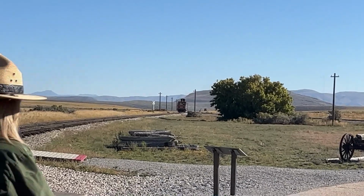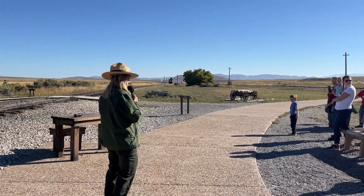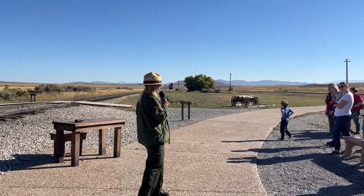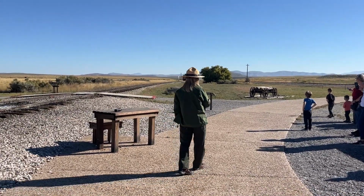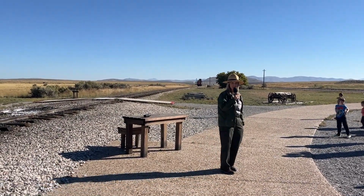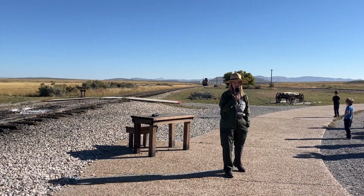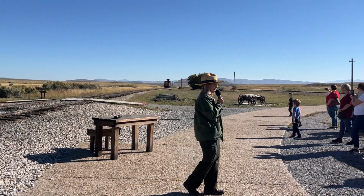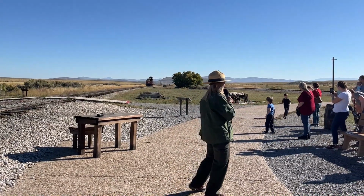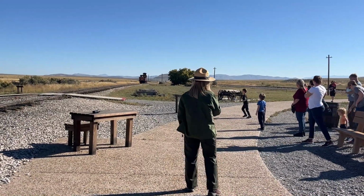Both companies building toward each other, and they see each other actually. They're pretty close. And they say, well, we could join the track right now, or since we're getting paid by the mile for the grade, why don't we just keep building? So they built past each other. Really? Yeah. Both companies, for about 250 miles. Oh, wow. Before the government said, okay guys, we need to finish this railroad.